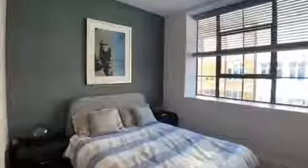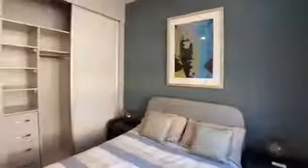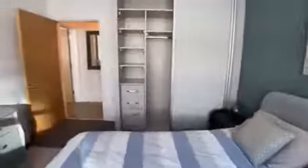Master bedroom, double room, plenty of wardrobe storage available there. Street view.